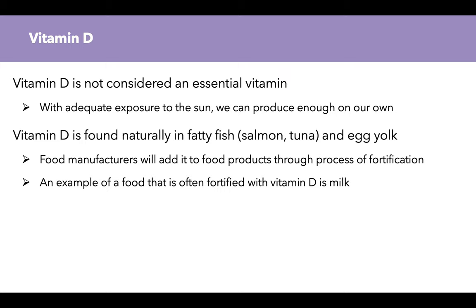Vitamin D is found naturally in fatty fish like salmon and tuna, as well as egg yolk. And food manufacturers will add it to food products through the process of fortification. An example of a food that is often fortified with vitamin D is milk. You often see milk advertised with vitamin D. It's important to know that milk does not naturally contain vitamin D. It is added through the process of fortification.